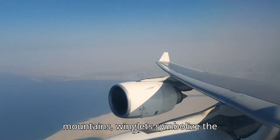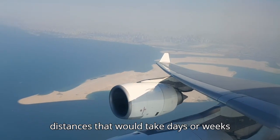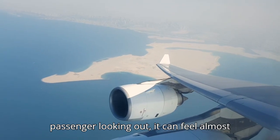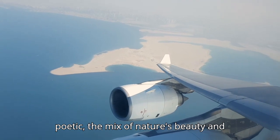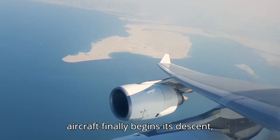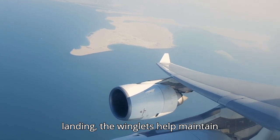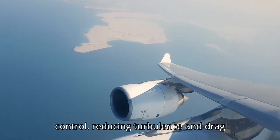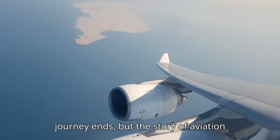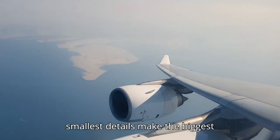Flying over oceans and mountains, winglets symbolize the connection between human travel and the natural world. They help airplanes cross distances that would take days or weeks on land or sea, all while reducing the impact on the environment. For a passenger looking out, it can feel almost poetic, the mix of nature's beauty and human achievement working together to make flight possible. And when the aircraft finally begins its descent, winglets continue to play their part. As the flaps extend and the wings adjust for landing, the winglets help maintain control, reducing turbulence and drag during approach. They guide the plane smoothly back to the ground, where the journey ends, but the story of aviation innovation continues.